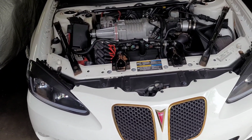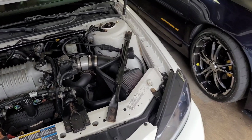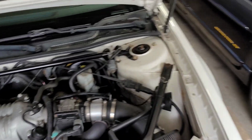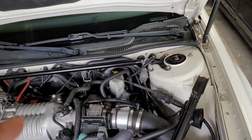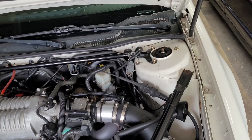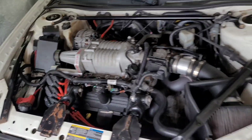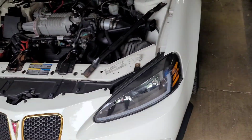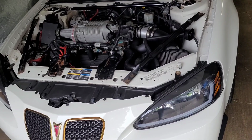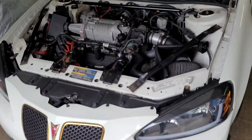I'm gonna start out by taking this intake off. And then once I get the intake off, I gotta clean off this meth jet. It's for the customer that bought it off of me, and make sure it works properly. And then I gotta tear the front end off so I can get the rest of the kit off, and then the supercharger's gotta come off. So enough of the yapping. Let's get to work.